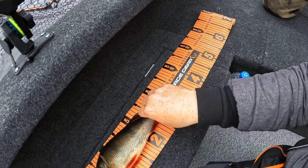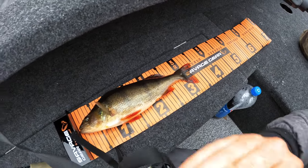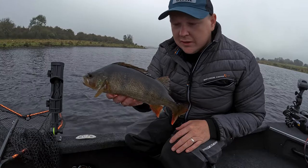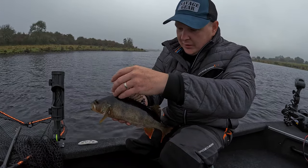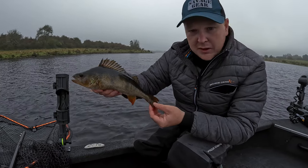How big do you think? 34. First fish of the day. A nice perch, just over a pound. We want to get him back.